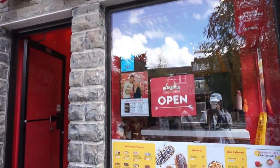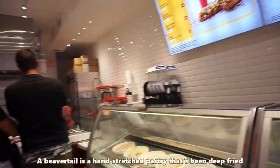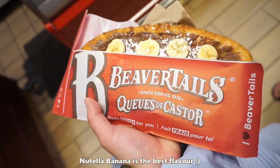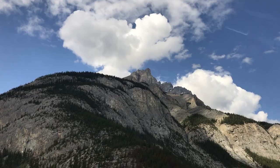Afterwards, I treated myself to a beaver tail, which is so delicious. A great treat to the end of a day of hiking and lots of walking. I hope to be back to Banff in the future for some more hiking and just general outdoorsy things. Going outside and touching grass, as the young people say, is really good for your mental health.